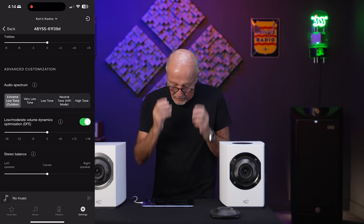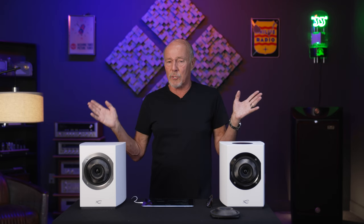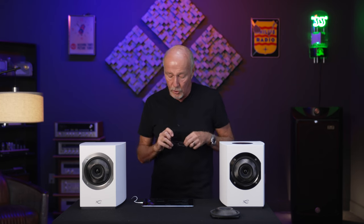And here you have something that is called audio spectrum. I love this. Some people have rooms that are really reflective. That's the way it is in the downstairs of my house, because it has hardwood floors and a lot of glass windows, and that causes a lot of problems. Other people might have a room that's got a lot of drapes and maybe shag carpeting. So you're able to make 5 different settings here, depending on the kind of room that you have, and it'll fine tune these speakers to your room.